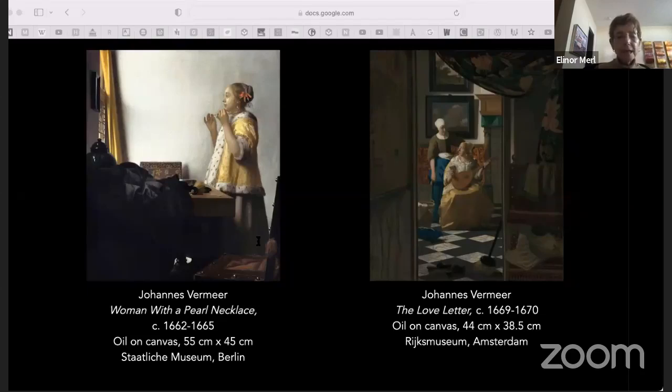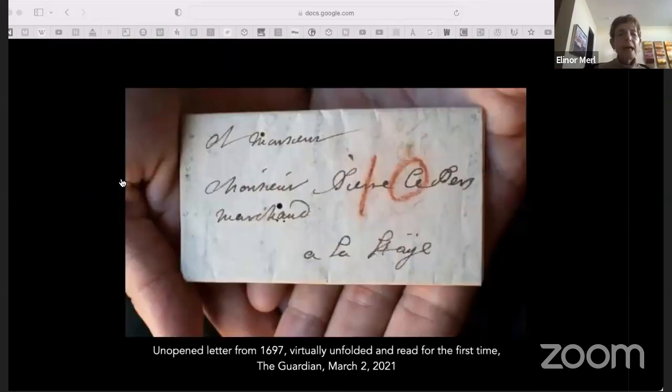In closing, I'd like to share with you a bit of postal trivia that's rather exciting. In a world first for the study of historic documents, an unopened letter written in 1697 has been read by researchers without breaking the seal. They used X-ray microtomography scans of the letter to accomplish this feat. This is a letter dated July 31st, 1697, sent from a French merchant in Lille to his cousin in The Hague.